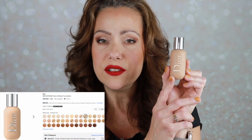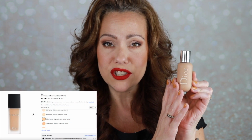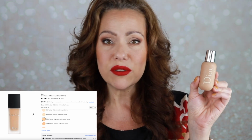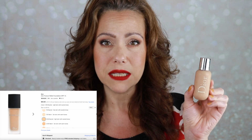For foundation, a tried and true favorite, this is the Dior Backstage Face and Body Foundation. I like Dior's matte foundation as well, even though the pump sometimes spits on me. If you've seen that video, it's funny. If I don't use it every day, the pump tends to get clogged, which is funny with a very expensive foundation. This one, that never happens. It is a squeeze tube.